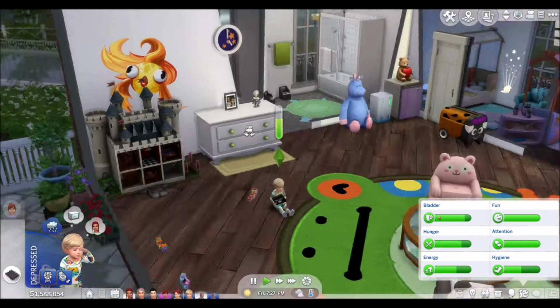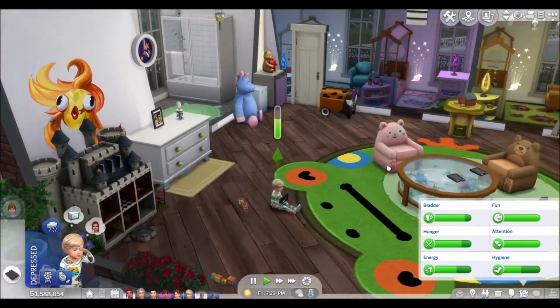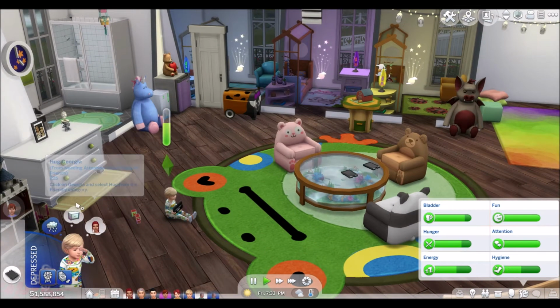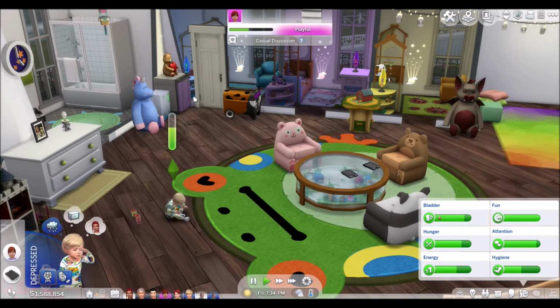I think I've done everything I can. I've checked all the radios. I've added more male Sims to the world in case it was a gender imbalance thing at the broader level. So, maybe that's just the way it is.